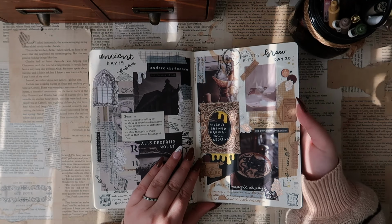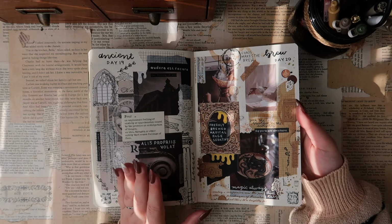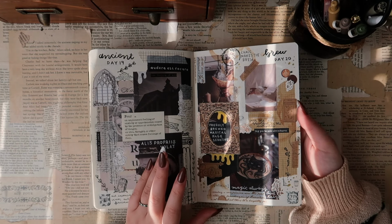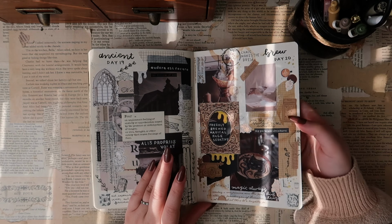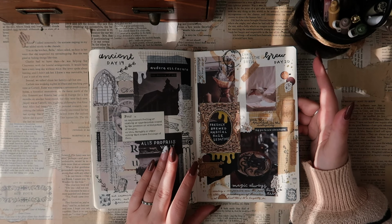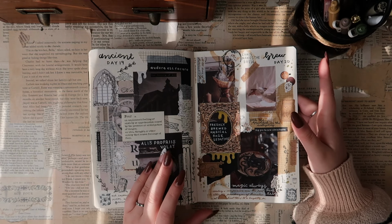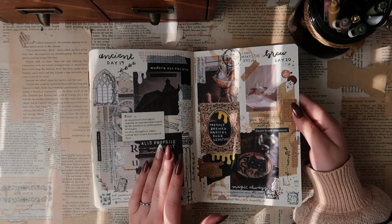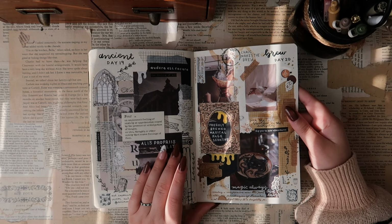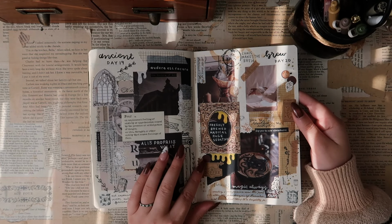This one was just the classic Savannah Scribbles for me, honestly. I knew that I wanted to include some kind of coffee prompt, but not just have it be coffee. So I decided to do brew because I feel like people can interpret that in so many different ways. It could be coffee, it could be tea, it could be literal witch's brew. But of course, I would not pass up the opportunity to make this a spooky coffee spread, and I really love it.